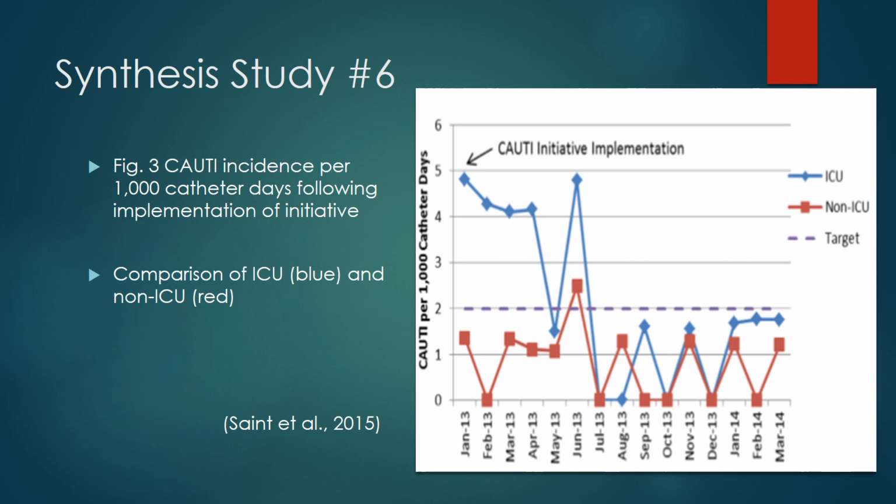And when we were looking at the previous slides, it didn't show that there was a real significant change in the intensive setting. But looking at this comparative with that it has both the intensive and the non-intensive settings, there was a huge decline in the intensive setting. This only just shows, though, from the initiation of the interventions on. But as you can see, there were initially 5 CAUTIs per 1,000 catheter days at the start of the initiative. And then in July of 2013, it significantly decreased and fell below the target range.